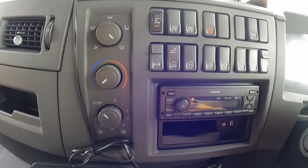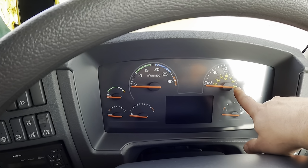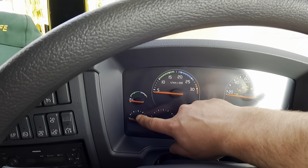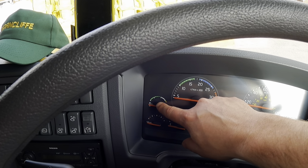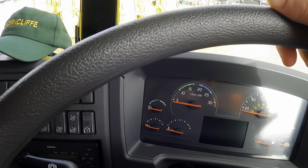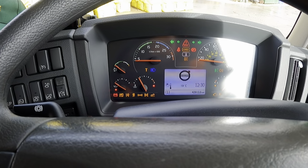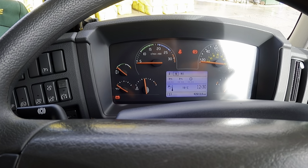Then you've just got the heaters, the radio, the rev counter, speedo, AdBlue, fuel, air, water, oil, and that's the regeneration. When that gets full, it regenerates, burns off the diesel particles. And then you've got your display in the middle, which you can change yourself to however you want it.